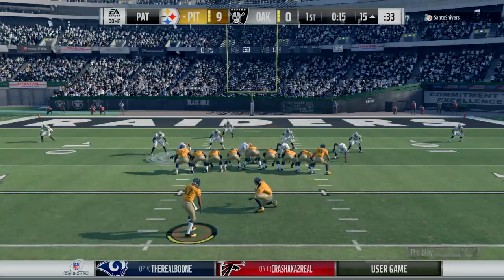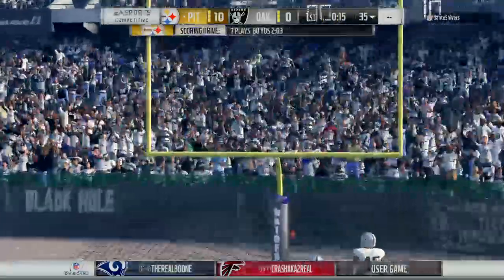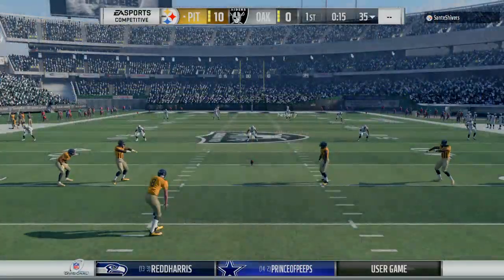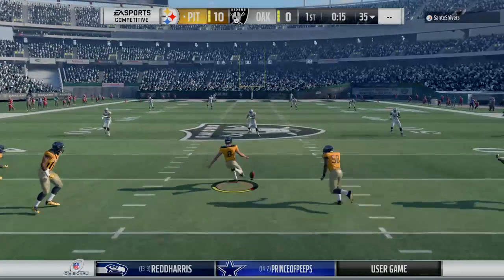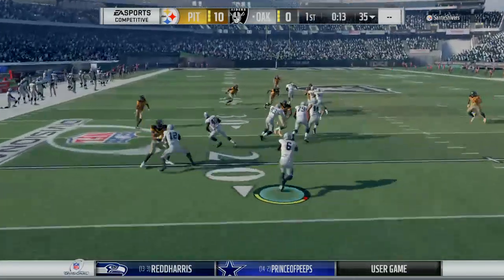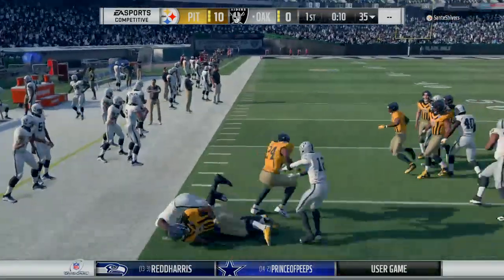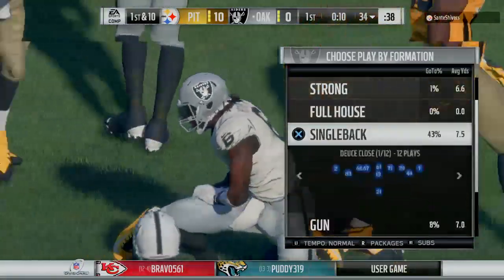And the Steelers are going to add on to their lead. It's up and good, and that'll increase their lead to 10-zip. Here's the punter Gay now to send this one away. This is taken at his 4. And a nice job there as he gets this one up just shy of the 35-yard line at the 34.